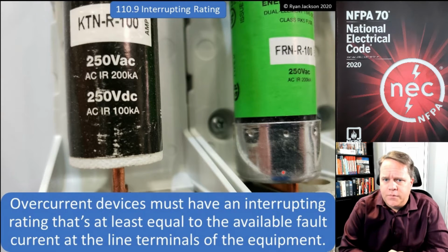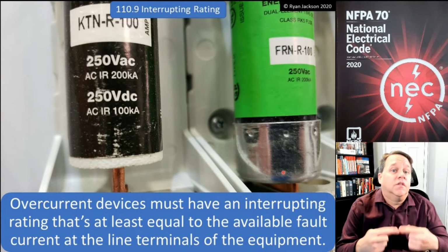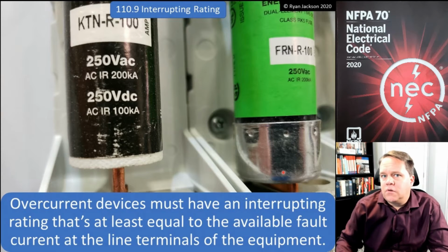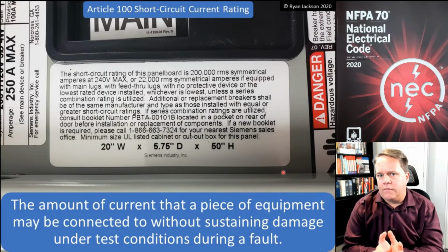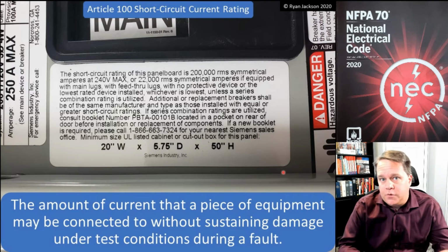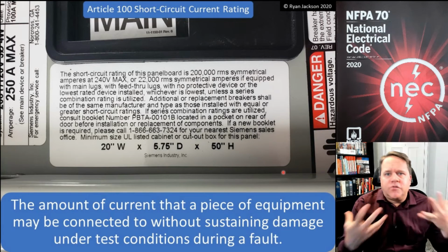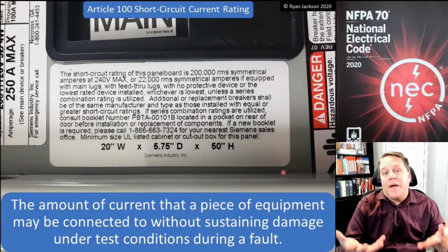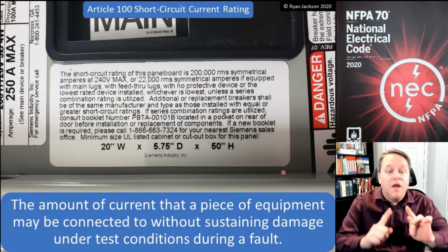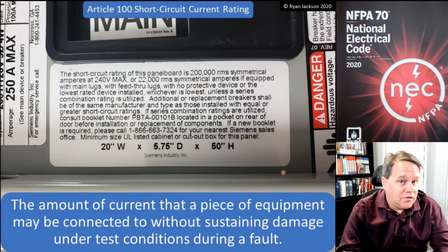We know what an interrupting rating is. That takes care of the overcurrent devices, the devices that are intended to interrupt current. Well, what about the enclosure itself, right? Like the panelboard. The panelboard doesn't interrupt the current. The circuit breakers inside of it do. Well, what's the point of having a panelboard that's full of 42,000 amp rated breakers if the panel itself is only rated for 10,000 amps?